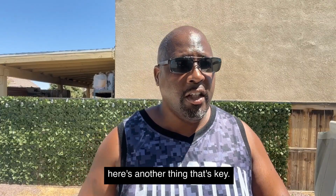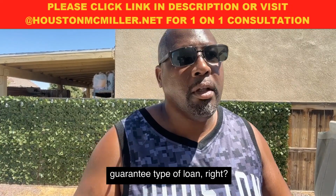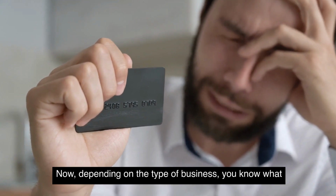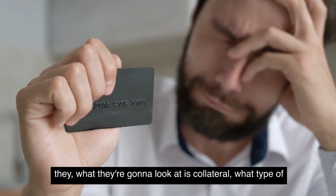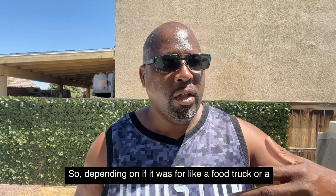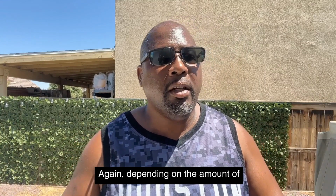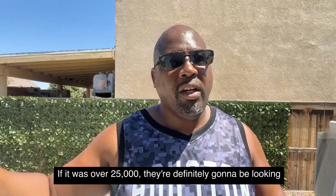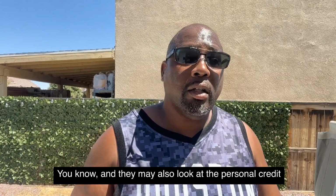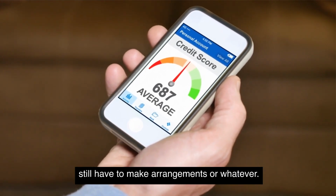Now, here's another thing that's key. If the loan was less than $25,000, it was not a personal guarantee type of loan. If it was over $25,000, it was a personal guarantee type of loan. Now, depending on the type of business, what they're going to look at is collateral. What type of collateral was in the business? Depending on whether it was a food truck or janitorial supplies, and the amount of the loan they gave you. If it was over $25,000, they're definitely going to be looking at equipment, and they may also look at the personal credit to see that, since it was over $25,000, you still have to make arrangements.